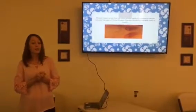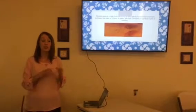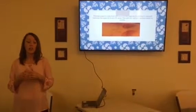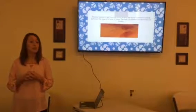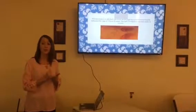Pityriasis rosea usually occurs with a rash. It can actually come from 10 years old to 35 years old. It usually does not leave any kind of permanent skin discoloration, and it can last from weeks to months.